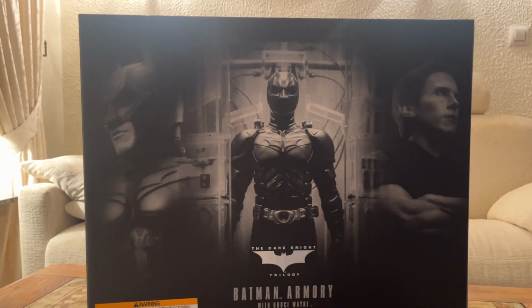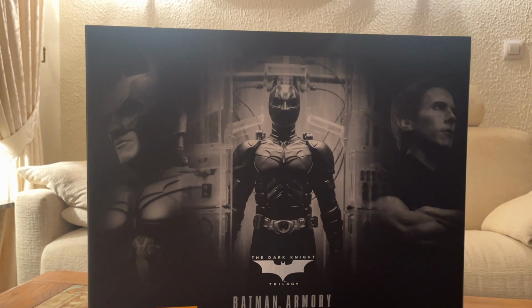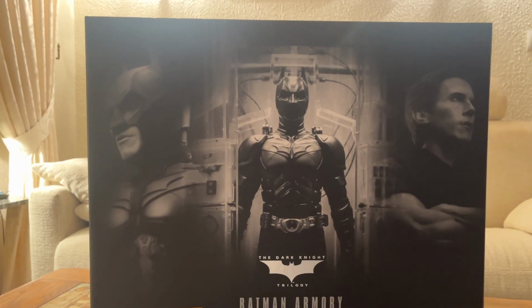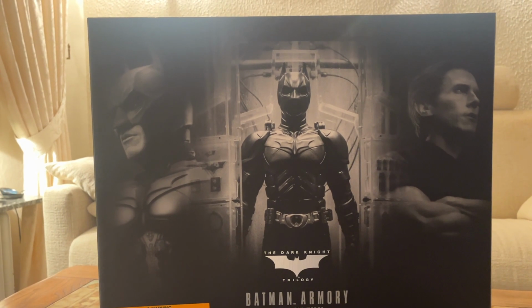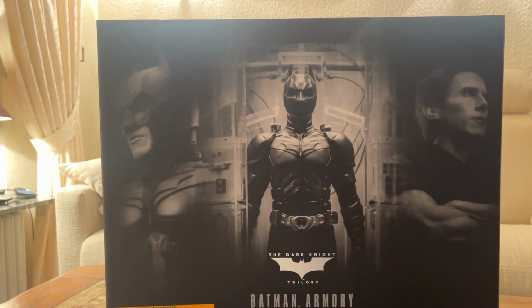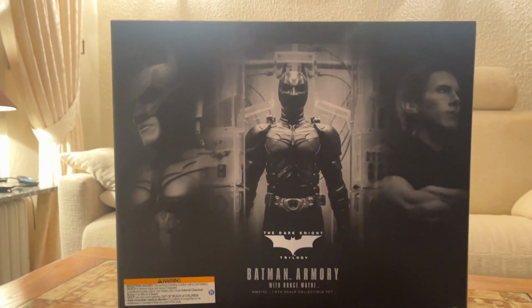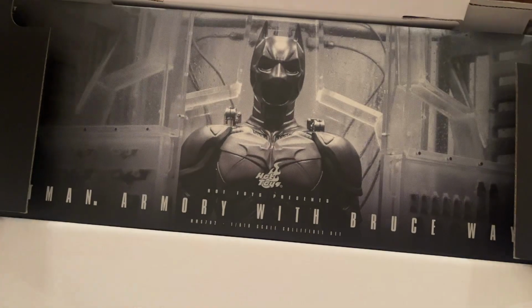And I'm really excited because I love this armory. I think it's badass. I remember a few years back, I can't remember exactly what year now, it was on display at the San Diego Comic-Con. But then for a very long time, there were no updates anymore. So at some point I thought, well, maybe they canceled it. And now I just can't believe that it's here in front of me. So let's take it out of the box.